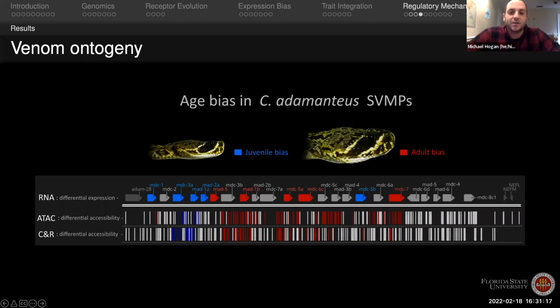I think this is a much easier way to visualize everything that I just showed you, with the RNA, ATAC, and CUT&RUN now all stacked and colored according to their biases. Basically, we see agreement between accessibility and expression bias, which confirms that changes to chromatin structure are at least partially responsible for changes in gene expression. And so, for example, we see blue, blue, blue, red, red, red. So all that means is that those biases are matching.